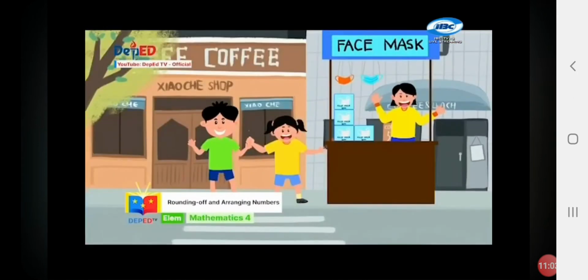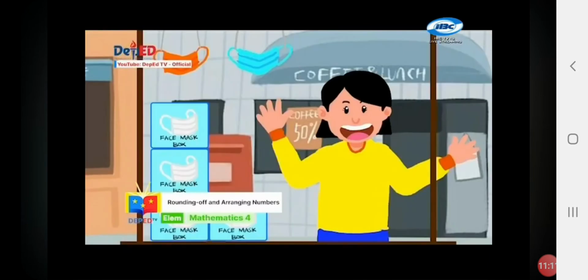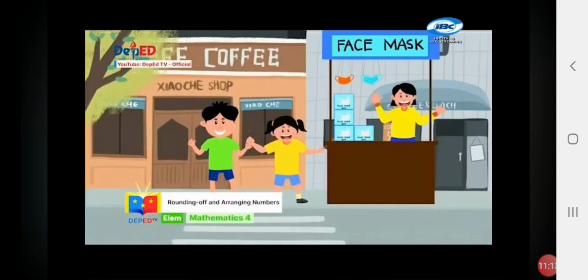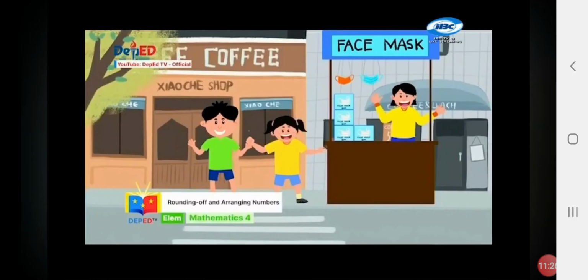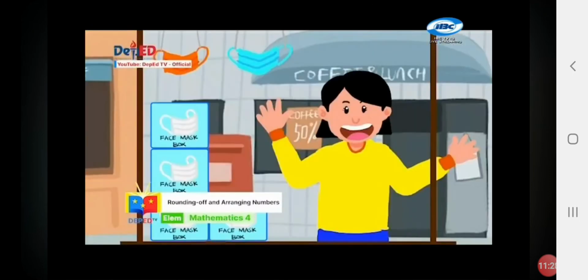Tonyo, it seems that the face masks that they are selling have beautiful designs. Let's go to their stall and buy some. Hello there, kids. Are you going to buy some face masks? Yes. Great! Did you know that we, the Langwika sewers, were able to produce 28,614 cloth face masks for our frontliners?